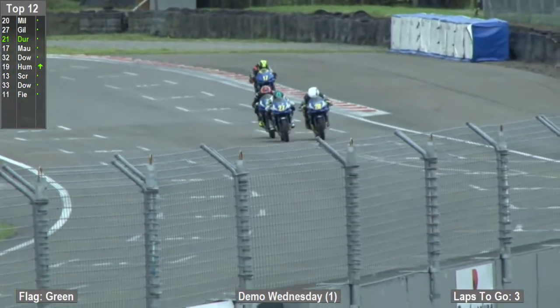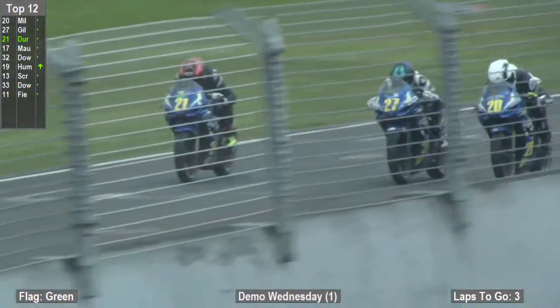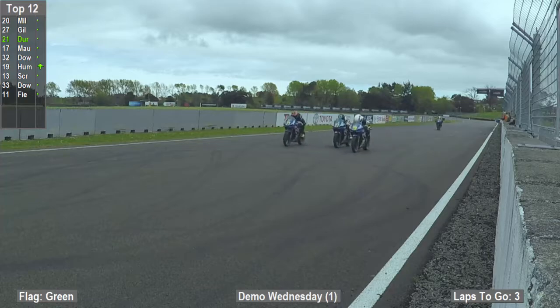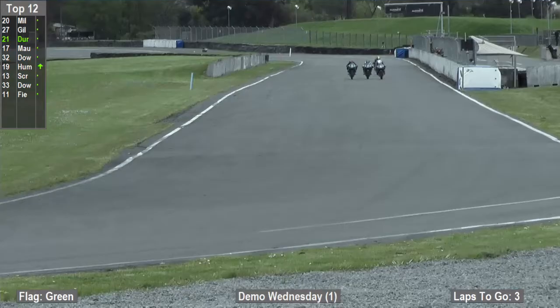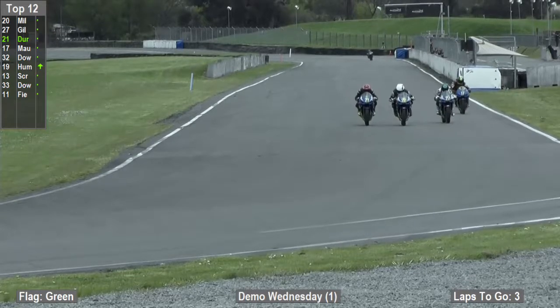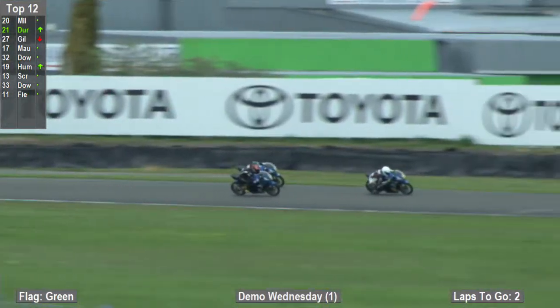There's even 3 bikes there. What are we going to get? We got 0.2 of a second between first and second. Here we're going to go. We're going to have less, and in fact, we're going to go back to about 10 thousandths of a second between the first 3 bikes. 25 thousandths between first and second, and 8 thousandths down to third. So Durning moves up, and another lap record, 38.858. So 25 thousandths of a second and 0.8 of a second.